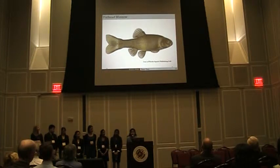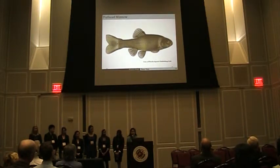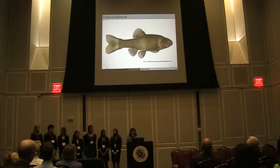Poultry litter has also been shown to induce and increase the telogenin levels in male fathead minnows. So the fathead minnow is a common laboratory fish. It grows really fast. It is visually sexually dimorphic, so you can easily distinguish males from females just by looking at them. And it grows really well in the laboratory. So we wanted to make sure that we included this species in our experiment.